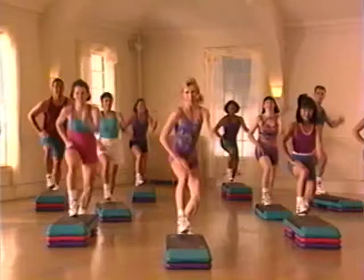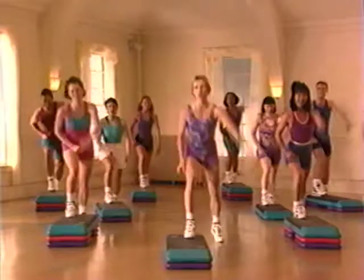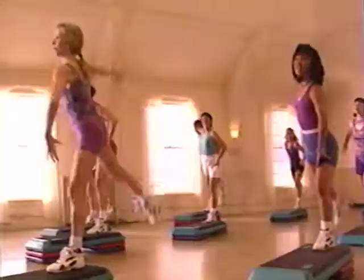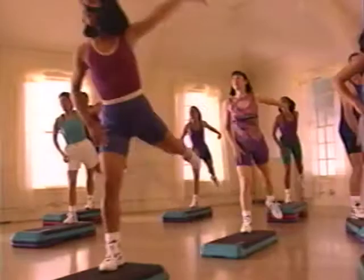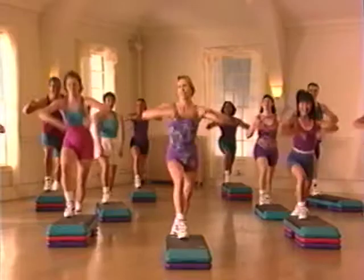Up. Now you want to work a little harder. You know what to do. You can take a little jump or just make your movements larger altogether. Let's do it again. Come on. Reach. Up. And again. One. Two. Ready to start from the basic? Let's go. Up. And down. And down. One more. Leg back three times.